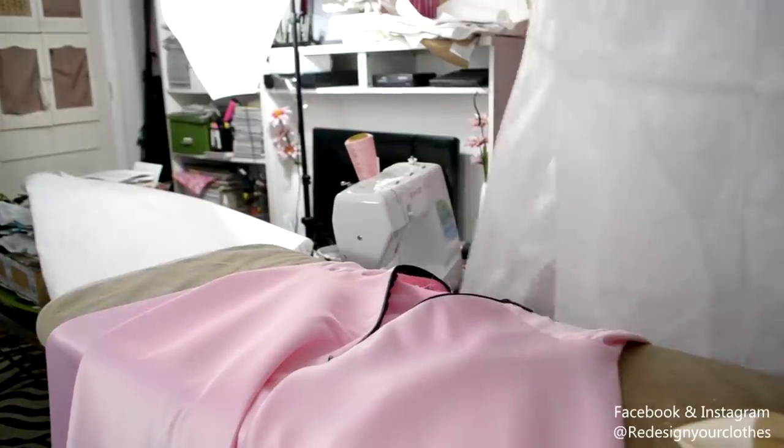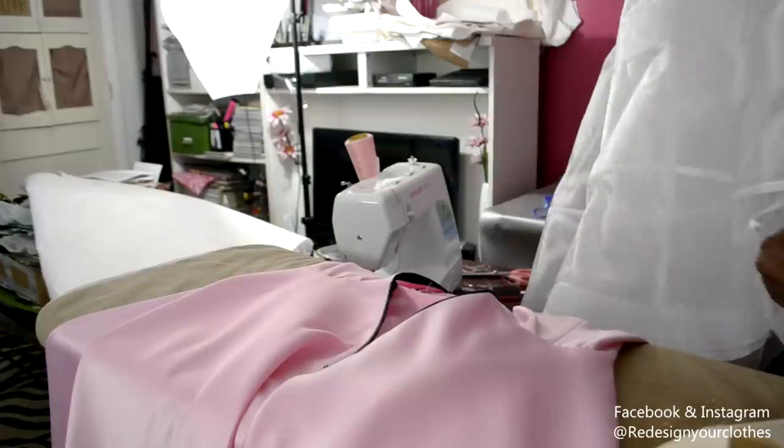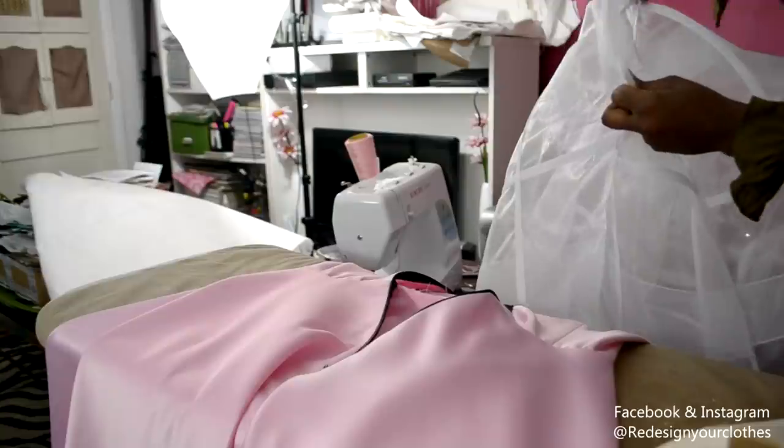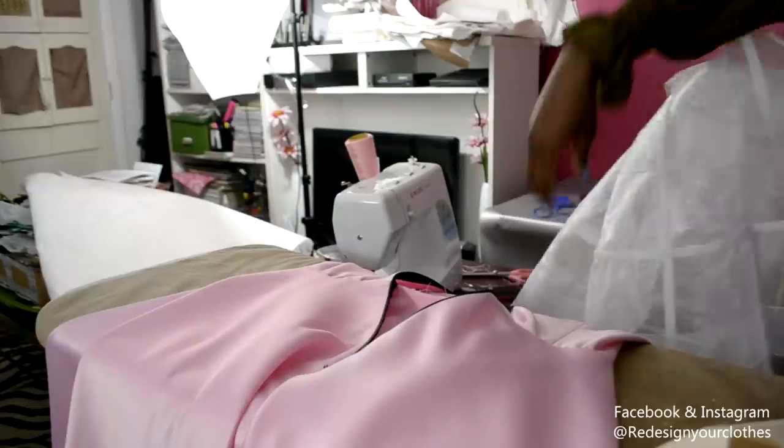So here's my petticoat. Again, there's a video on how to create this. What I'm gonna do is just stitch it a half an inch to completely seal this up until where the zipper starts, and I'm gonna leave that open. So I'm gonna go ahead and connect it to the lining.